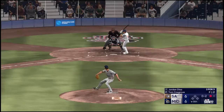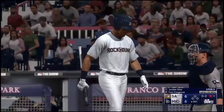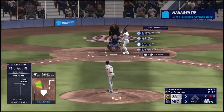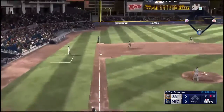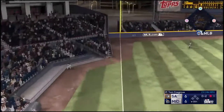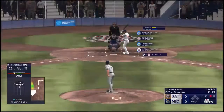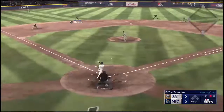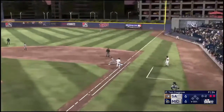The 0-2 stays alive. At the belt and fires. And a foul ball. He stays alive. Up the middle, Abrams picks it up, got him.